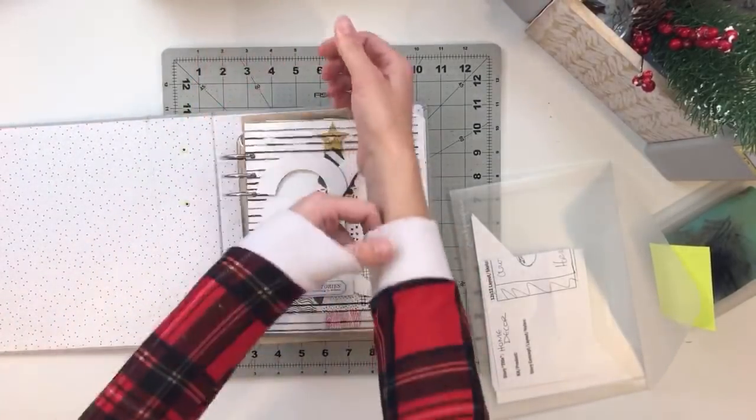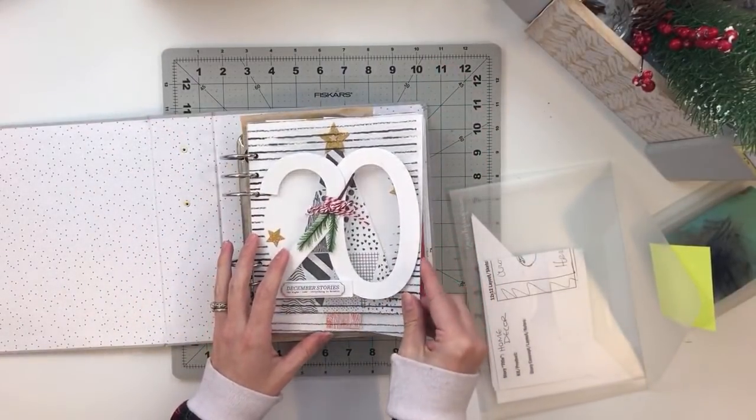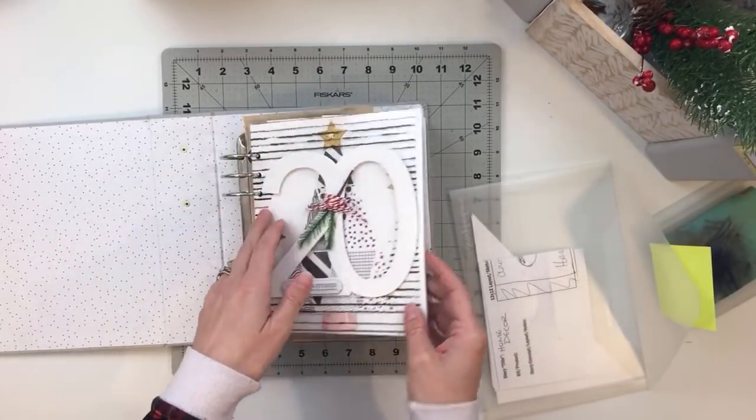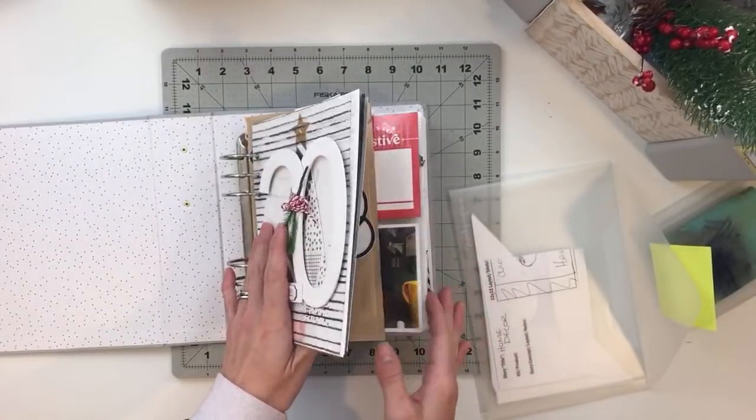Yeah, I love this shirt. This is one of my favorite holiday shirts. It's just kind of warm and nice. And I'm glad I'm not the only one who is a foundation page girl. I love my foundation pages.